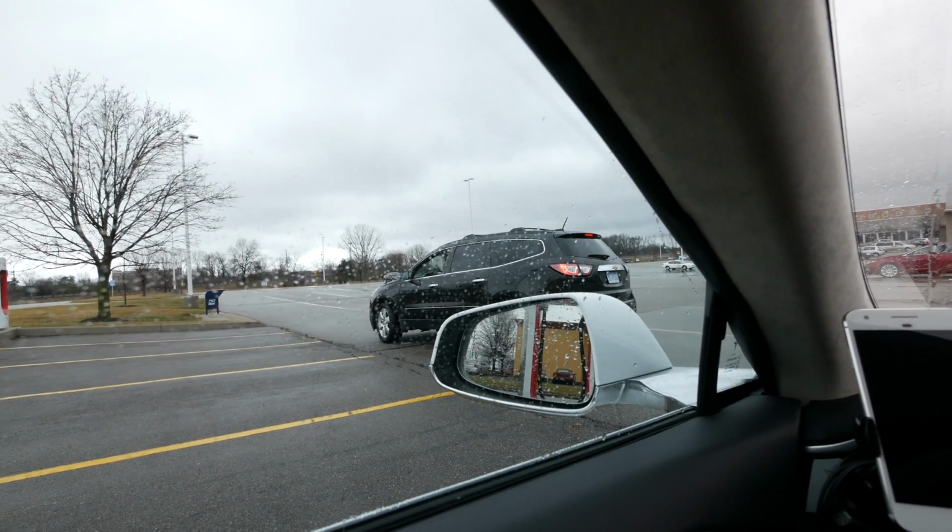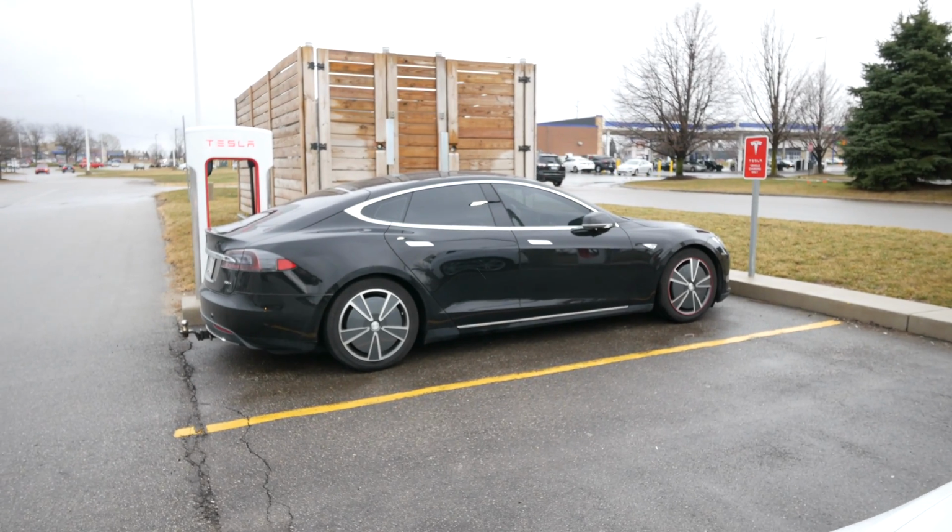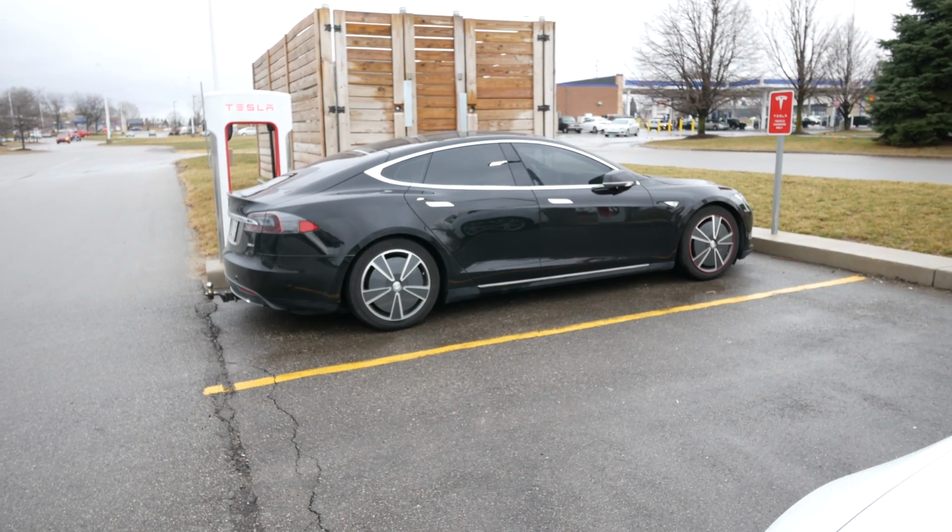Maybe a Model 3 reservation holder. So I hope that was interesting. I think it did show that the snow tires are a little bit less energy efficient in terms of road resistance than summer tires. So I've just noticed that this black Tesla, first of all, it's still here and charging.